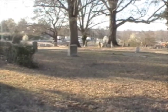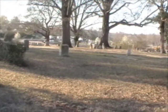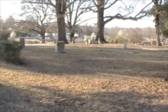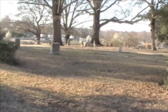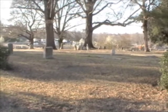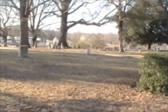Today I'm in the Cherry Hill Cemetery in Greenville, North Carolina. I'll be doing a quick walk through the African American section of the cemetery, partially as a follow-up to a Cemetery Sunday article from a couple of weeks ago. Also just to give you an idea of what to look for if you're visiting a cemetery in the South, and if you're particularly interested in African American history or just cemetery history in general.